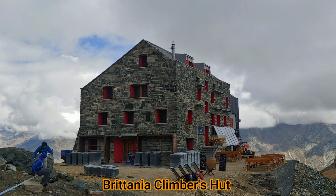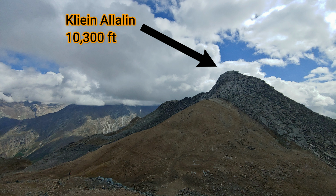I've climbed four or five of these peaks here, but today we're hiking from the Morena Station at about 8,000 feet, and we're going to go up a trail here to the Britannia Hut and then summit the Klein Allalin at 10,300 feet. And on this trip, we're going to look at pioneer communities.